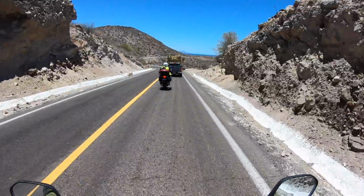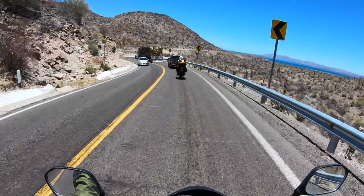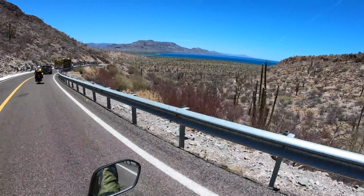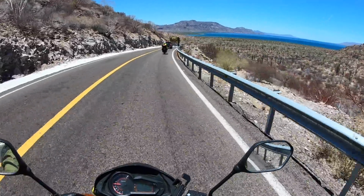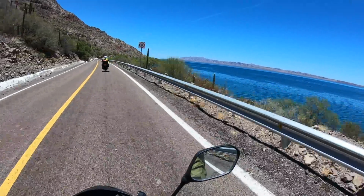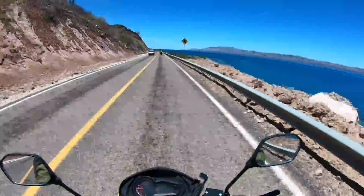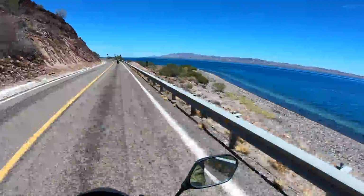We are now behind some guy. Looks like he's got potatoes or onions or something in that truck. But can't complain when you've got a view like this. Look at that. How's this for a coastal road here? The Bay of Concepción, I believe is what it's called. The Bay of Concepción.